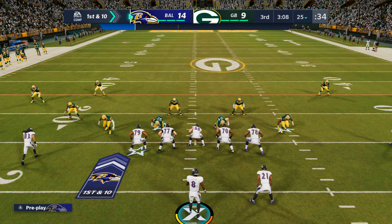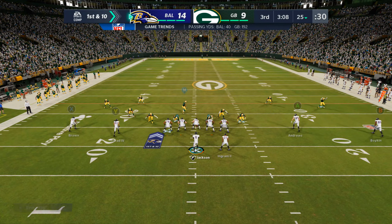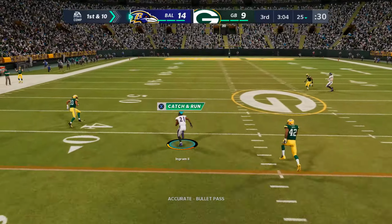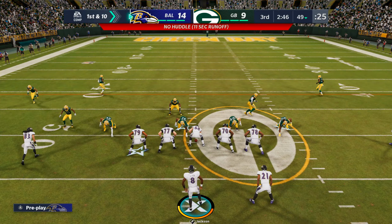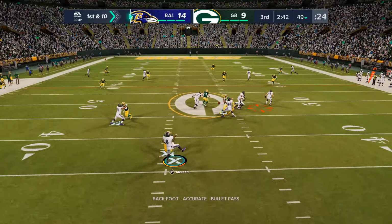Jackson and the Ravens come up now 1st and 10 at their own 25-yard line. Out of the gun, he'll throw. This one complete to Ingram. And they nearly get this all the way to midfield. Mark him down at the 49. The catch and run, good for 24 yards.